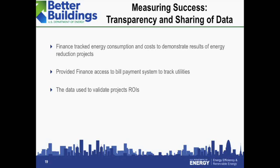So when you have an analyst sitting within your department, you're obligated to become pretty transparent with all of your energy data. We utilize a third-party company for all of our billing and payment of utilities, and we provided our analyst access to that database. So now not only were they writing our capital expense requests and budgeting and forecasting our utility spend, but they also had access to all of our data to validate previous projects and also check the accuracy of our ROIs.